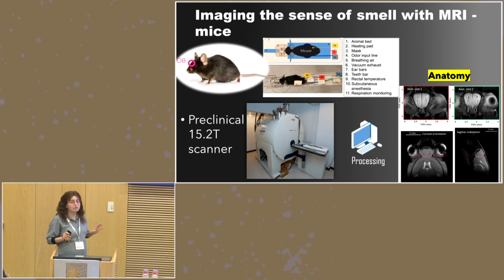So how does it work? We take a mouse. This is the olfactory bulb of the mouse here. We put the mouse into the scanner here. We also control and monitor the temperature, respiration, and many other parameters. And then we get the anatomy of the olfactory bulb. Here, we can clearly distinguish the brain of the mouse, the eyes, the air cavity, and the olfactory bulb, which is here, circled in white.